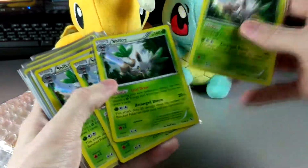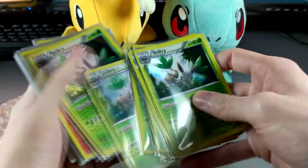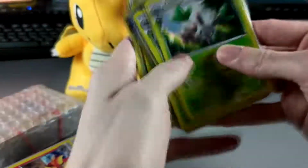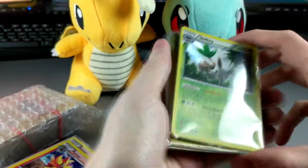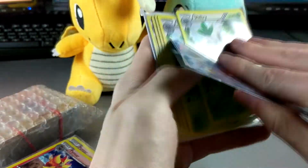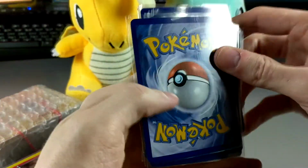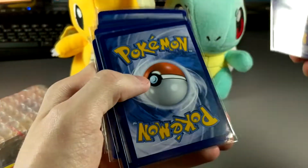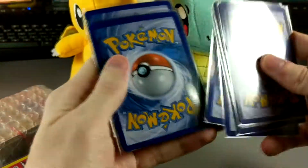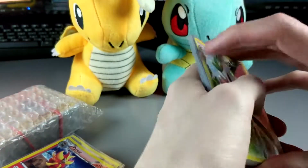Alright, so we have 1, 2, 3, 4, 5, 6, 7, 8, 9, 10 holo Shifters. I don't know if this was just inventory that the guy couldn't unload or something. So he just put all the holos up in an auction for $1. Let's look at the condition. They all look pretty mint, to be honest. Pretty nice. Not too much wear on any of them.